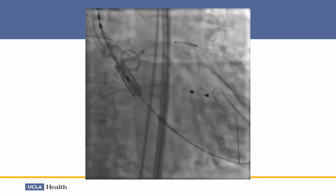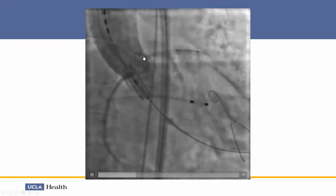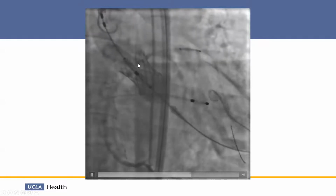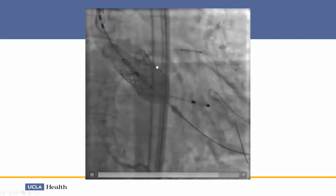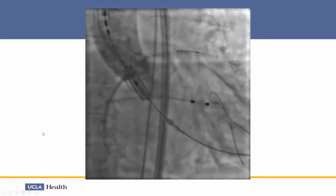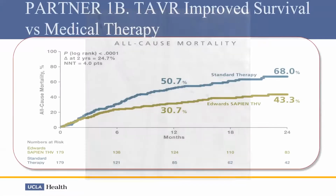So you can see what the problem could be here: you could be occluding the coronaries, right? The valve will actually cover the origin, but the valve itself is not usually the problem. It ends up that the native valve behind may rise up and actually occlude the coronary. So this patient ultimately did okay, but that's how it's done, essentially.